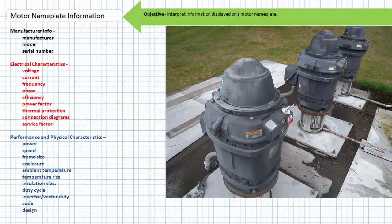Let's put your newfound knowledge to the test and see if you can decipher the information found on some real motor nameplates. First, let's check out the motor nameplate affixed to these vaguely phallic-shaped pump motors.